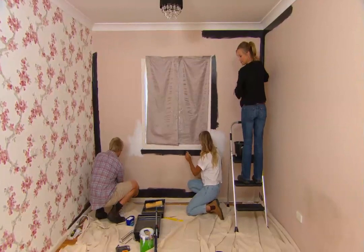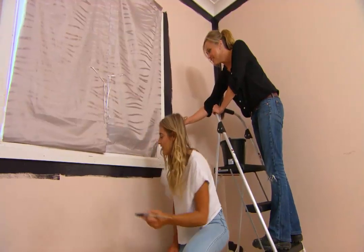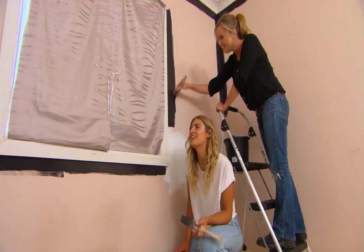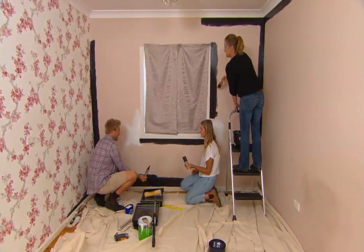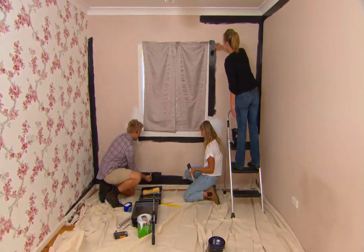You guys look like naturals. How did you get into House Rules? I think, being young and pretty motivated, we decided to have a go and we're loving it. Any experience before building? Absolutely no experience, so nothing like being thrown in the deep end, but it's definitely been worth it.